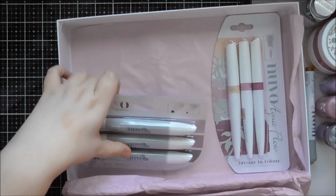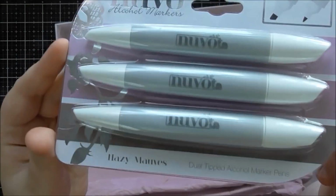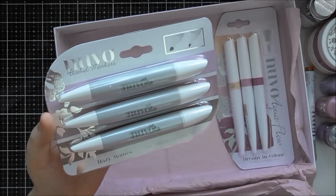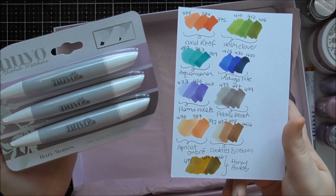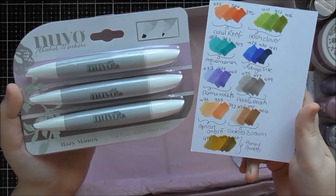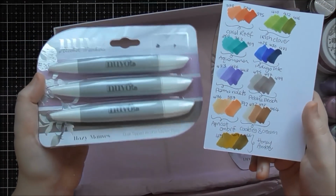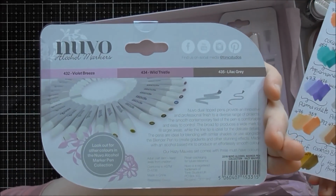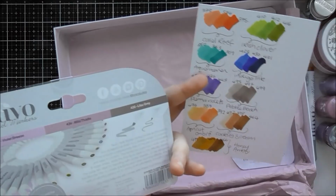Okay, then we have a new set of alcohol markers. So last year they came out with multiple new sets of these markers. That's my little colour swatch. So there was 9 new sets, and now we've got another gorgeous purple collection to add in as well. You can see on here they're sort of a muted grey purple.